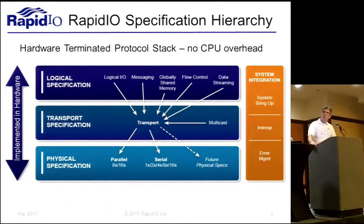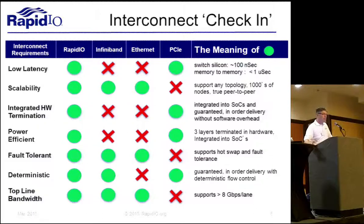Pretty standard fare in terms of what the specification stack looks like: PHY level, transport level, and logical level, and they're all independent of each other. Probably the most important thing is there are no host bus adapters associated with RapidIO. All the protocol is terminated in hardware. Here's the requisite check-in chart in terms of the things that it does well versus some of the things that you might be more familiar with. I could spend a lot of time talking about this chart, and I'd be happy to do so offline afterwards or what have you. But it's a very interesting fabric and a very interesting technology.